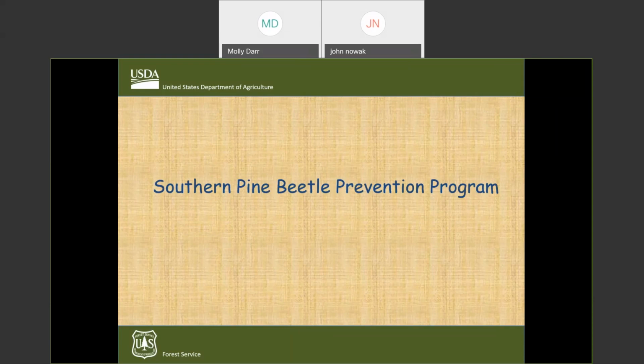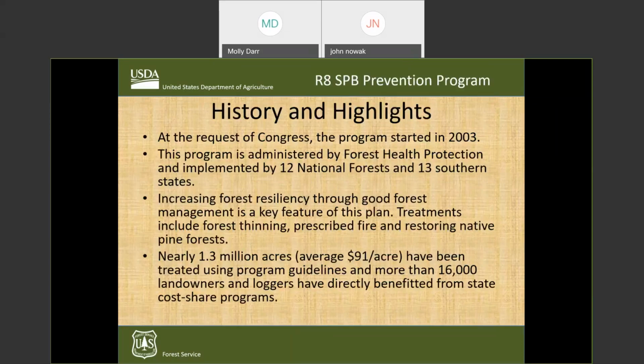And so this program got started in 2003 at the request of Congress after a huge outbreak that occurred in the southern Appalachian Mountains that impacted, like I said, about 1 million acres and cost about $1 billion worth of damage and huge ecological impact as well. And we worked with 12 national forests in 13 southern states over the past 17 years. We don't work with every national forest every year, and we don't work with all 13 states every year, but we have worked with them over the past 17 years to various degrees.